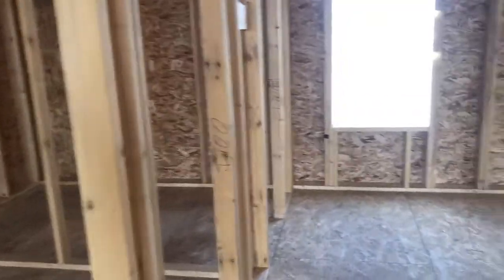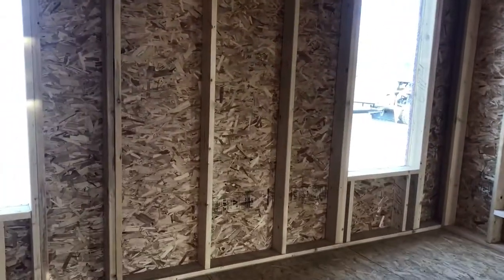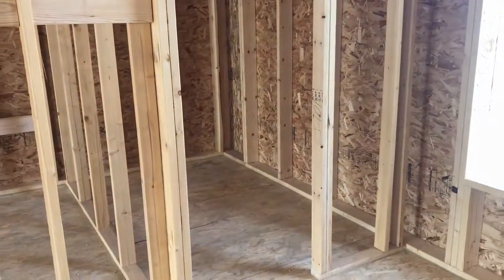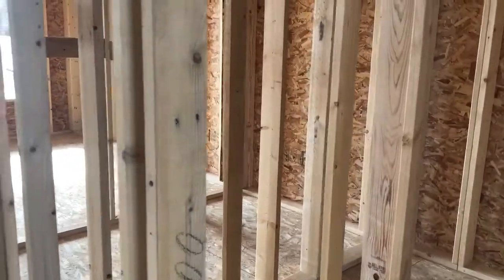Going through, we've got your master suite. So nice big windows letting in lots of light. Put a nice bed right in between those. And even in this small home, you've got a nice walk-in closet and master bath here and a space for a stacker washer dryer. So everything you need in 888 square feet.